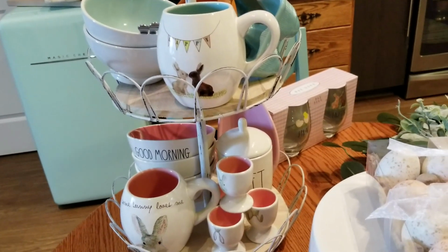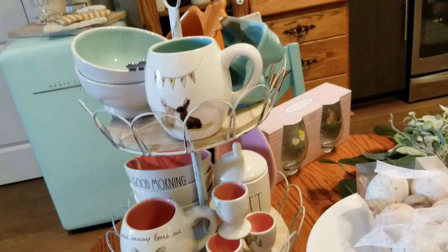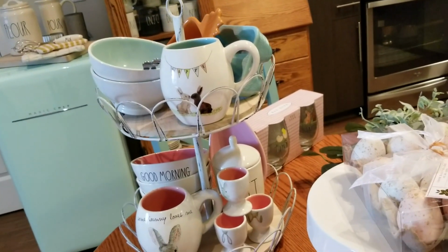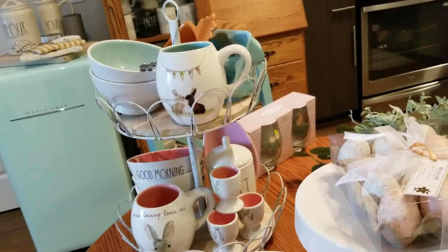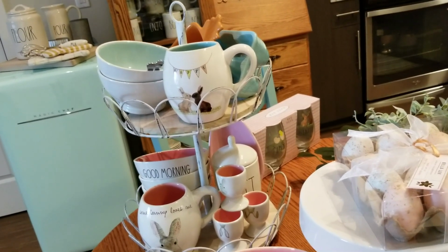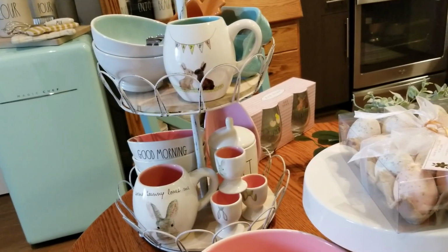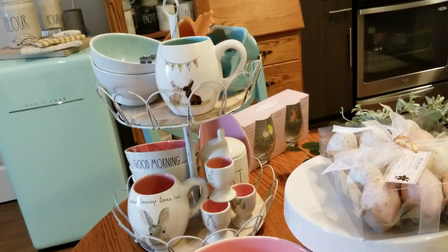I took down my one shelf, kind of broke up where my canisters were. I'm trying to switch it up a little bit, and I really like just the simplicity of this shelf, because the white can kind of just get lost. Since it's not the dark iron, it can blend in with the countertop and not look like it's taking up too much space.